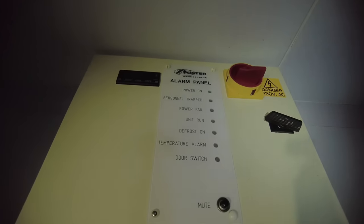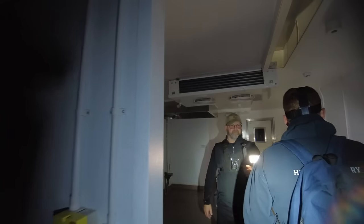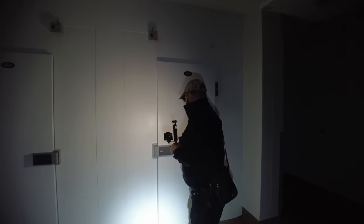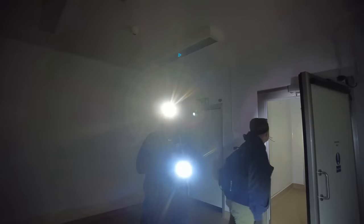Grease pack. What? Could be a kitchen. No, it's too clinical. Fire escape. Cheers, right. That comes back through, I think, to where we just opened the door the other side. Right. Pretty mad, actually, because I've never seen one as big as this.